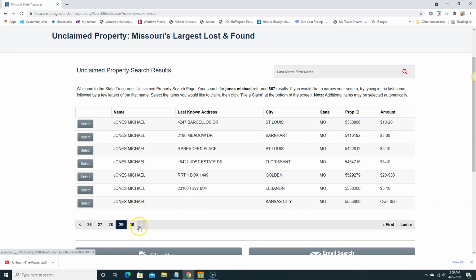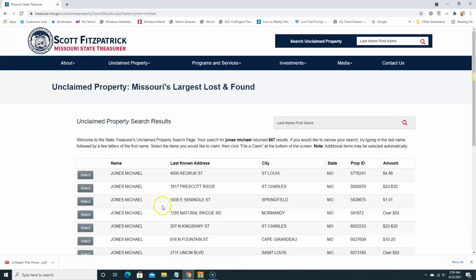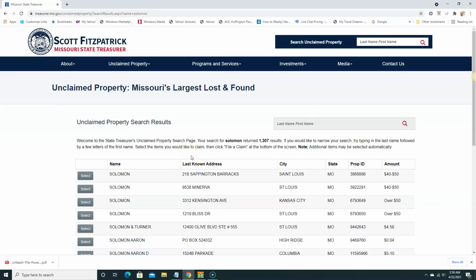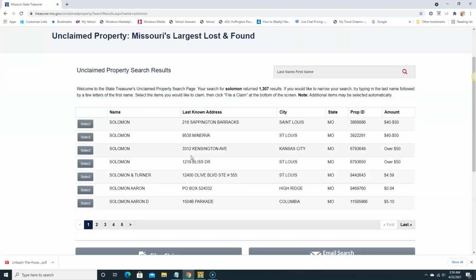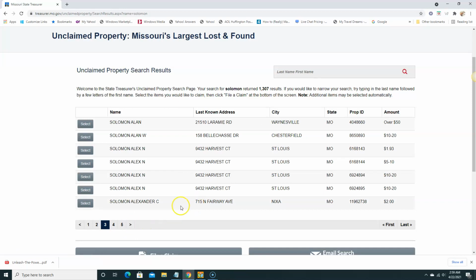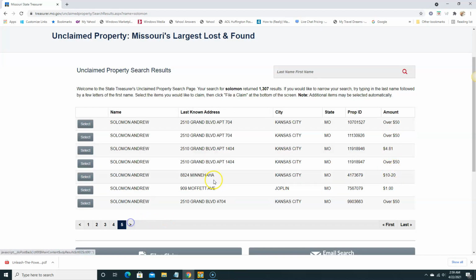Over 50, of course. 20 to 30, of course, we'll claim that. Let's put another name in. Let's put Solomon. 40 to 50. Let's see here. 40 to 50. Okay, still some small numbers. 50 here, some good numbers.